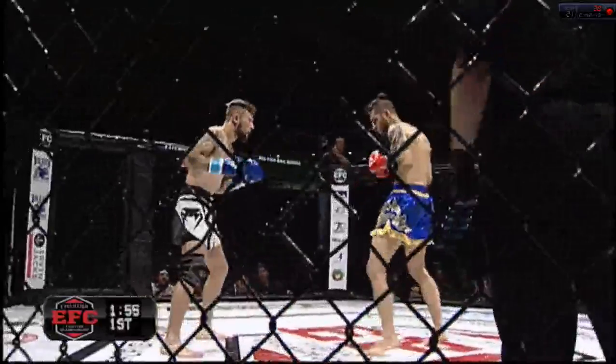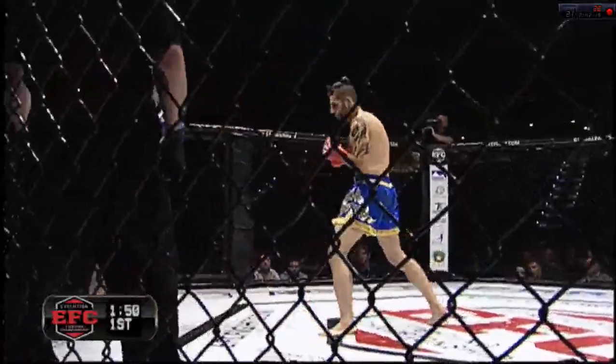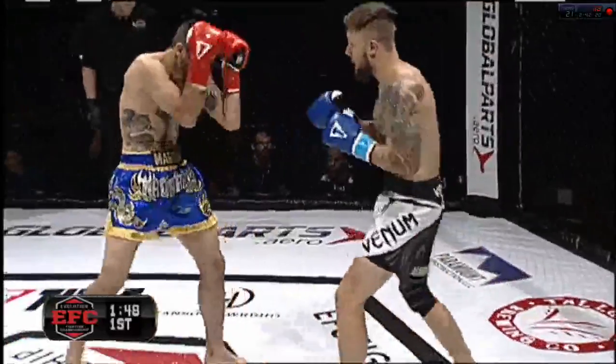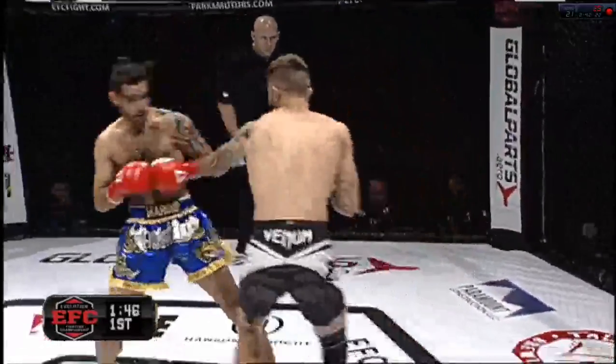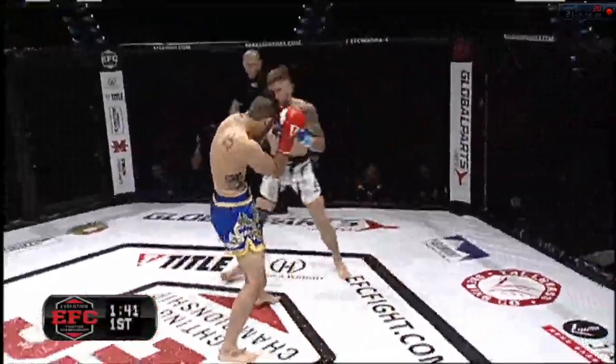Navarro's with a lot of great head movement. He's slipping in and out. He's picking his spots pretty well. You see him pulling back on those two strikes from Chevy. Navarro with the nice feint gets on the inside, catches Chevy with a nice shot. He's really making that jab work for him.